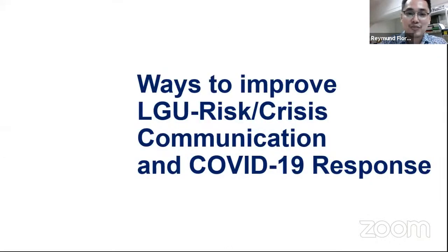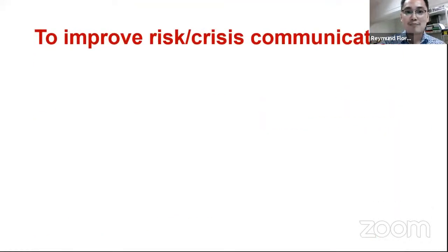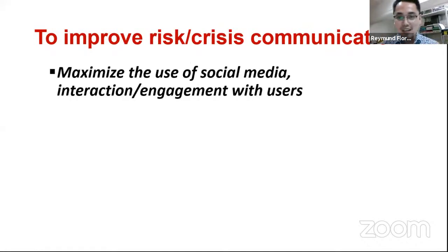So what are the ways to improve LGU risk crisis communication in the context of the COVID-19 response? To improve risk crisis communication, based on what we have found out, local government units should maximize the use of social media interactions and engagement with users. In most of the reviews that we did of the social media accounts of the local government units, there are recommendations and questions from the public, but this feature has not been fully maximized by our local government units because they might not have assigned a person to address queries, concerns, and other feedback from the ground coming from the public.